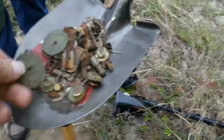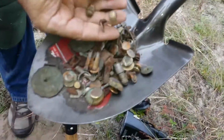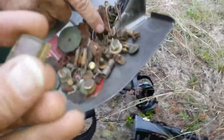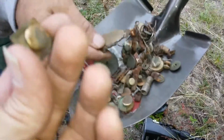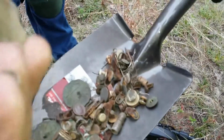That's a really nice cufflink. Oh, nice, dude. Man, you found a jewelry box. I wonder if there's gold. Is that a rosy? No. I don't know what it is. You found a jewelry box, that's for sure. Yeah. A couple of 32 slugs. Look at that. I don't know what that is. It's got writing on it.